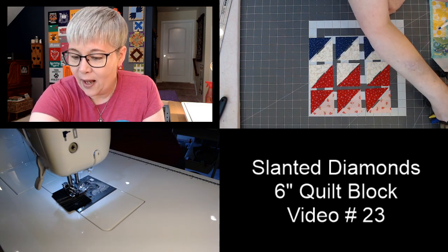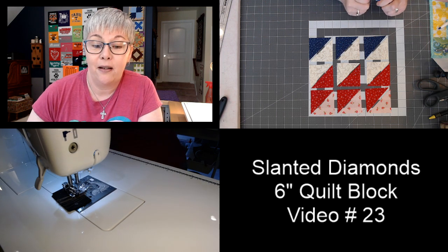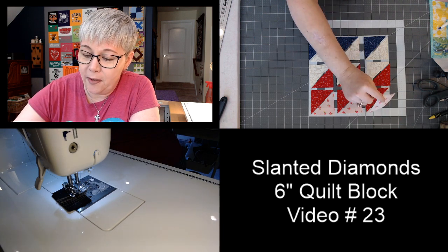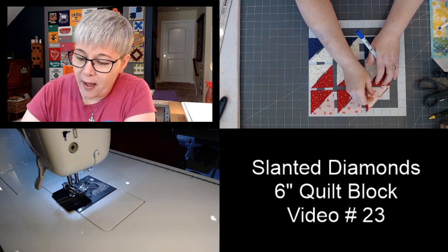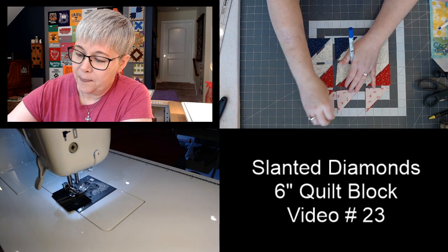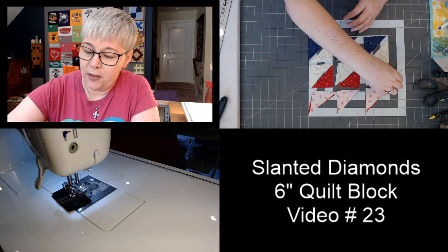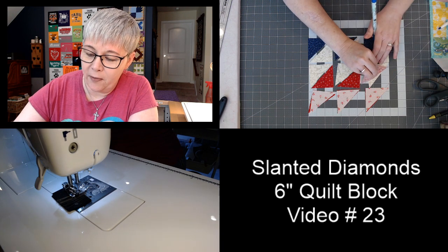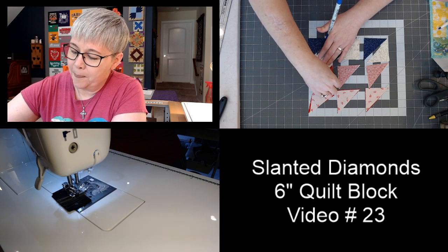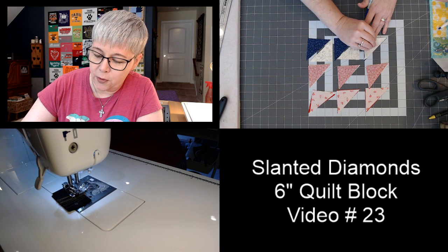Y'all know me. I have my marker and we're going to chain piece all of these half square triangles all at the same time. Okay, so I'm going to flip the pink one right on top of the red, just like this. I'm going to flip the red one right on top of the white triangle, just like this. And I'm going to flip the white triangle right onto the blue one.